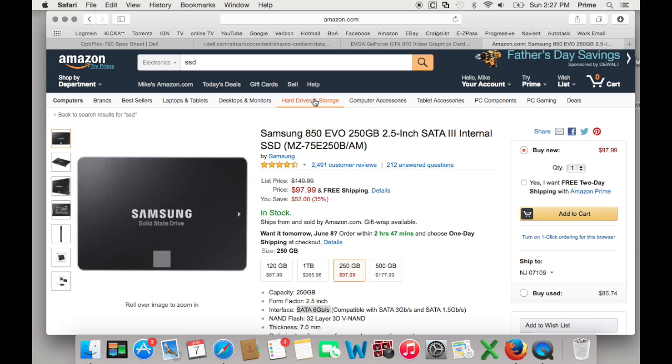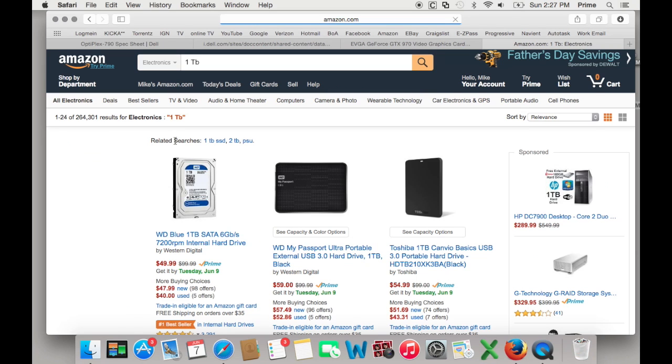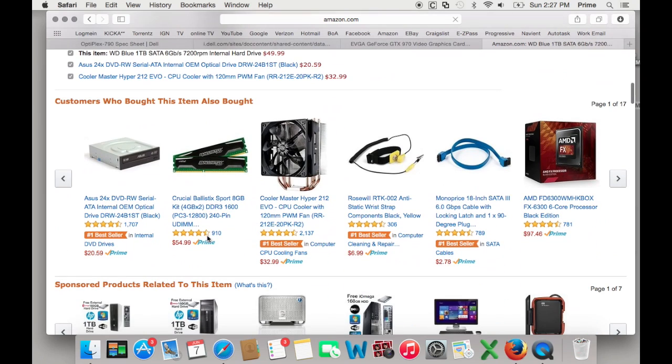Let's just search a regular hard drive. Let's say I wanted a 1 terabyte hard drive. So, look, a regular hard drive has 7200 RPMs. It's not even writing at the same speed as a regular solid-state hard drive. So that's something to take into consideration too. An SSD will be a lot faster for you.